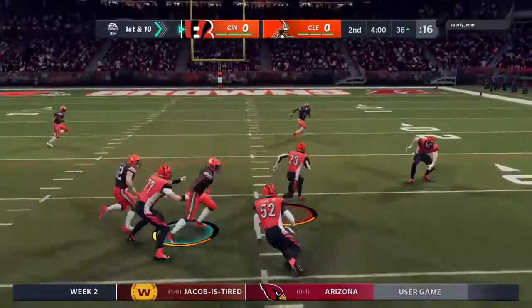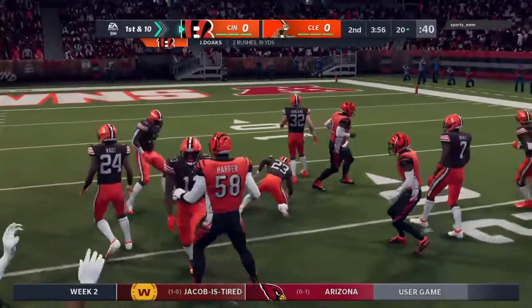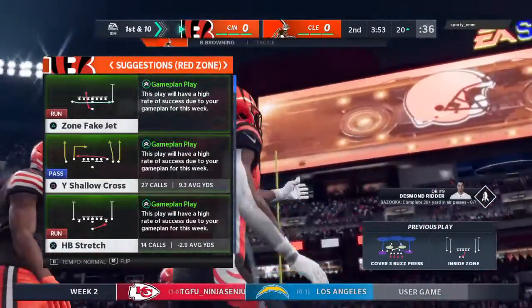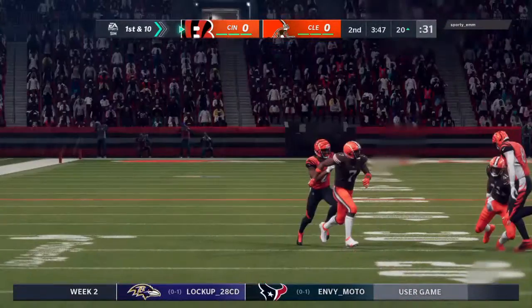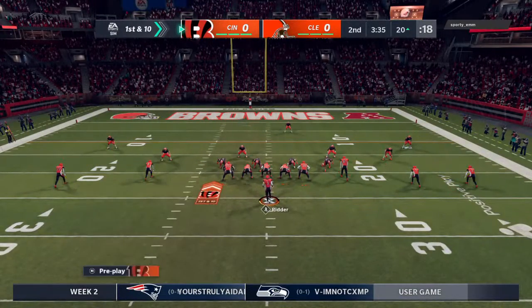From the shotgun now, here's an inside give. And they'll get this one to about the 20-yard line. That one good for 15, and the Bengals get a 1st down. They're making it look easy out there. Another 1st down. So far on this drive, let me do this little bit of math here. 4 plays, 3 1st downs. That's a pretty good recipe for success.